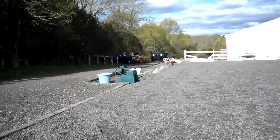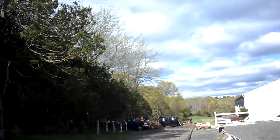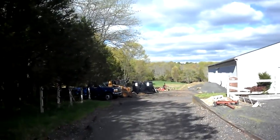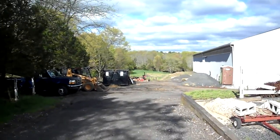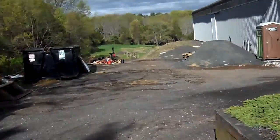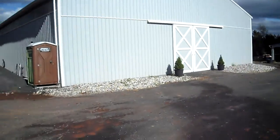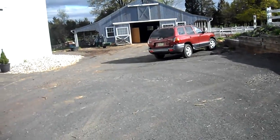And then as we go into the driveway, I can show you the rest of the pastures back behind the indoor. They're gorgeous. Got pastures all back there. All nice grass pastures in the summer. See, grass pastures. We turn, there's our indoor. There's the barn. Barn manager's car.